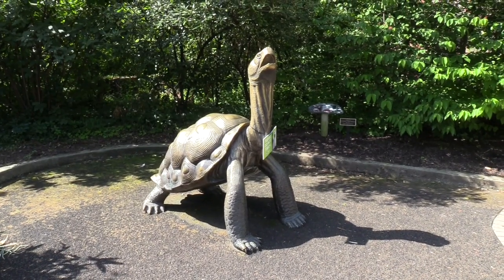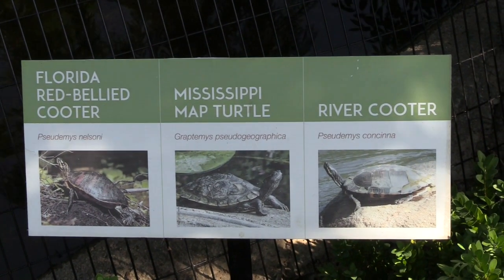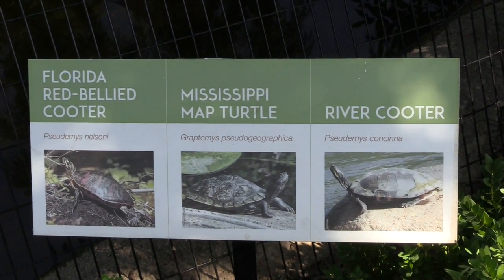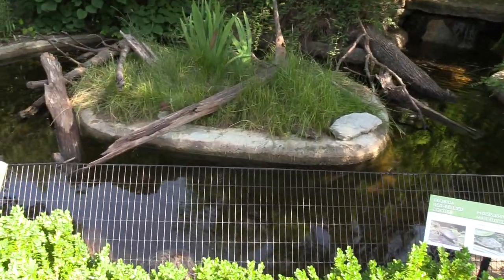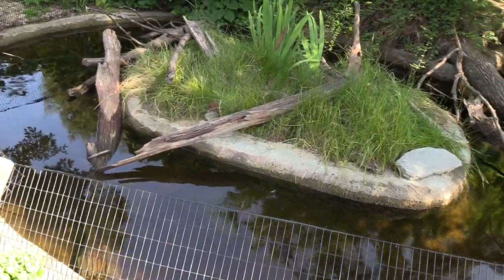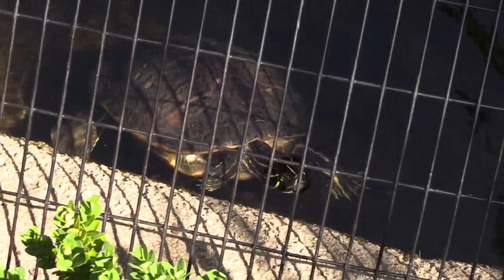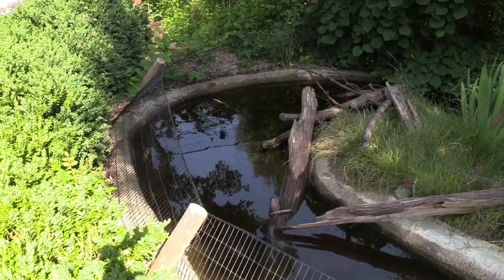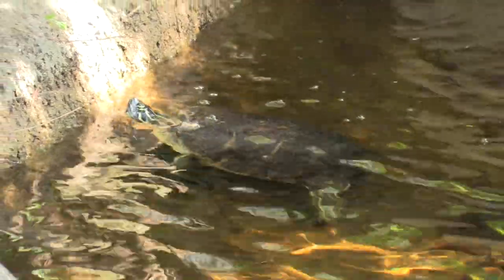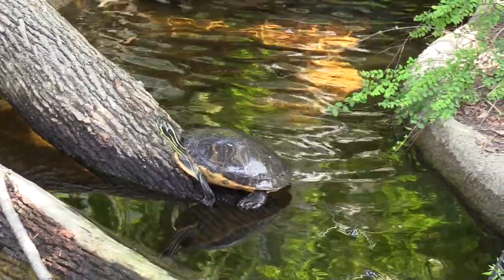Got a giant turtle statue. Right outside they got a couple different turtles. Got a nice little waterfall. Looks like most of the turtles are in the water. Got this little guy right here. Saw a head popping up a moment ago. You can kind of see the shell. Any other turtles over by the little waterfall? And you got this guy right here up on the log.